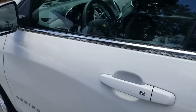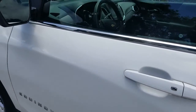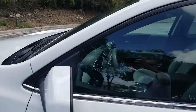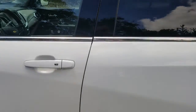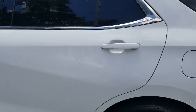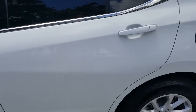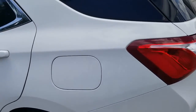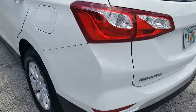Taking a look at the front door on the driver's side, also in beautiful condition, clean throughout. Very nice shape. Glass looks good, very nice condition. Take a look at the rear door on the driver's side, also in beautiful condition, clean throughout, very nice. Quarter panel on the driver's side, outstanding condition, clean throughout, beautiful shape.